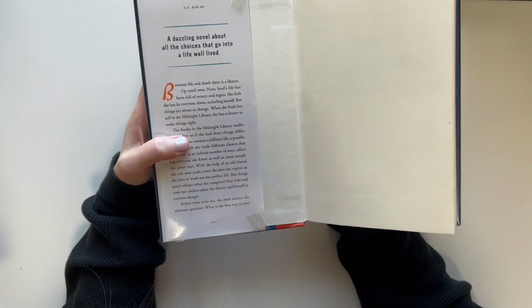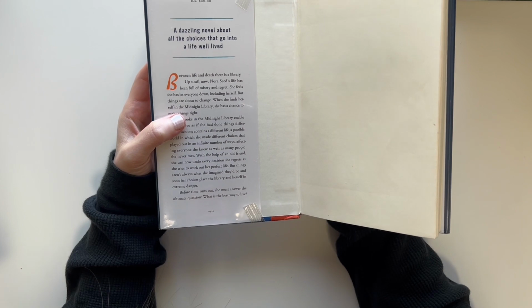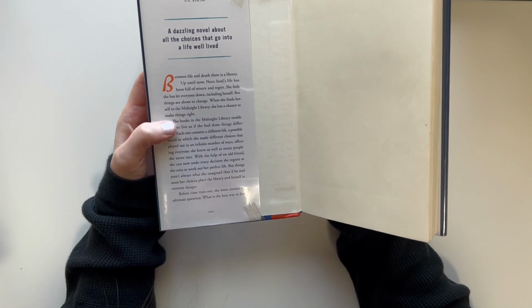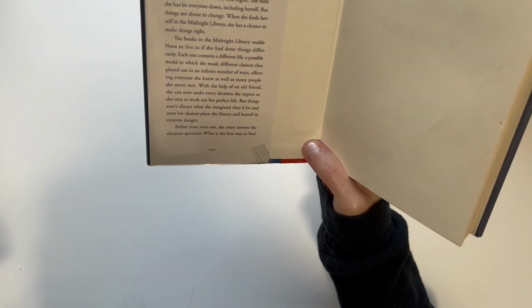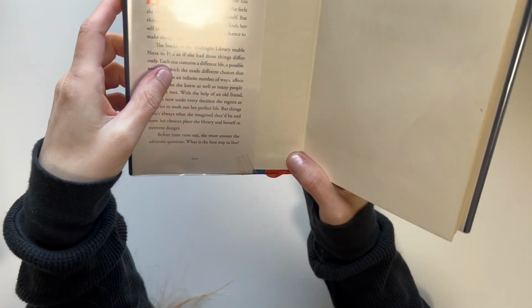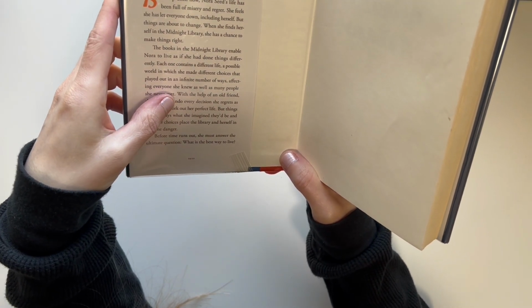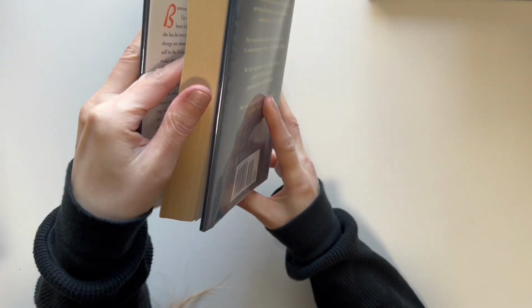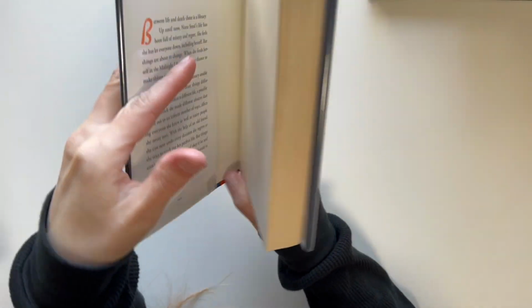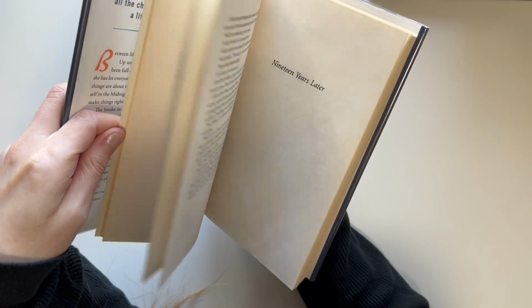I think it's kind of heavier content, since of course it's an adult book, but it's about someone who I think is struggling with their life and trying to make a decision. The books in the Midnight Library enable Nora to live as if she had done things differently. Each one contains a different life, a possible world in which she made different choices that played out in an infinite number of ways, affecting everyone she knew as well as many people she never met. And then it says, what is the best way to live? And I know he wrote a nonfiction book that I read, so I was interested to check this book out.